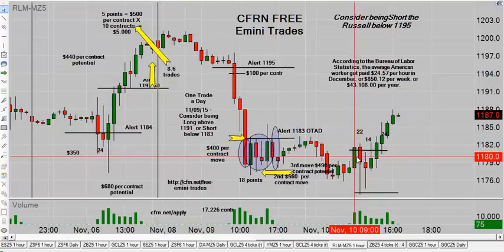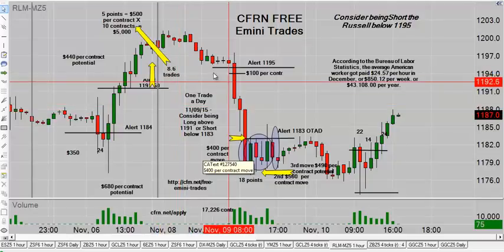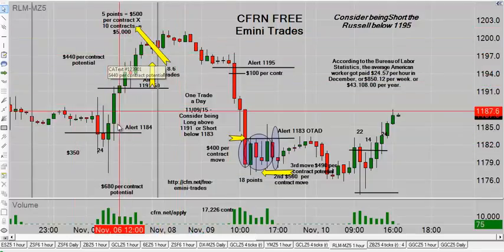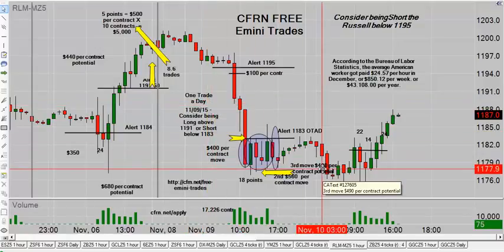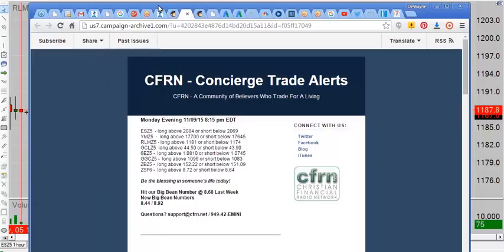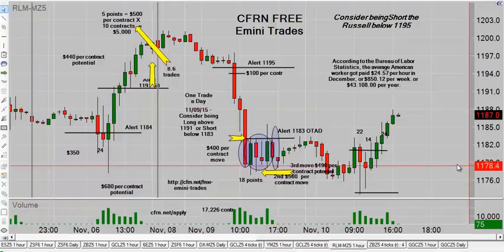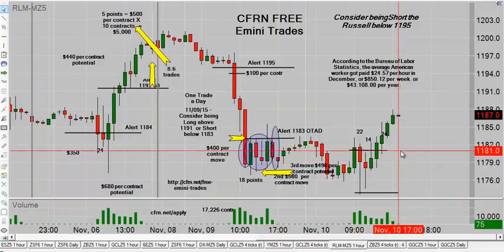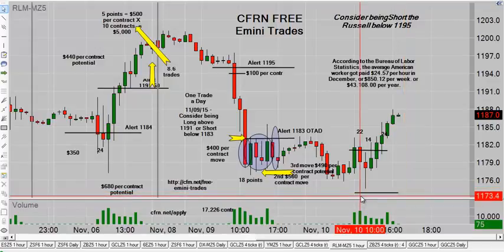The alert last night for the Russell, not the one trade a day from yesterday, not the alerts from yesterday. I mean, look how much the Russell has just been on fire this week. So last night on the Russell, Concierge Trade Alert said long above 81, short below 74. Okay? Here's 81. Here's 74. 74 got you stopped out.